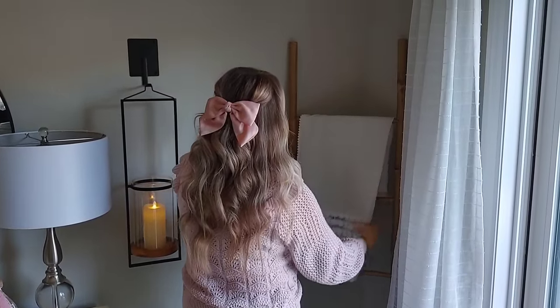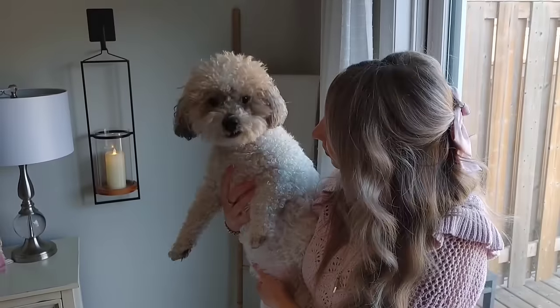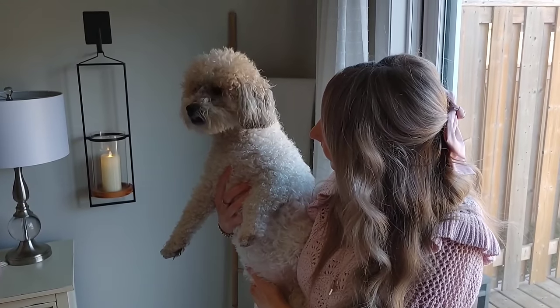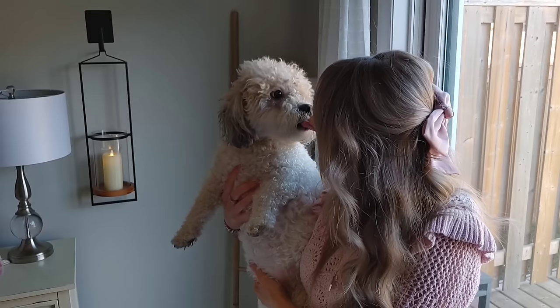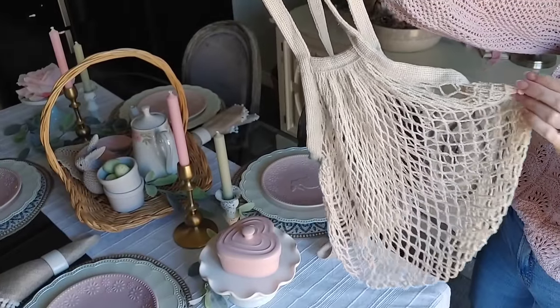I love incorporating this into my spring decor. It's very light and airy and fresh, and I had to include this little clip because Holstein gave me the sweetest little kiss. He's such a little love bug, and I just love him so much.